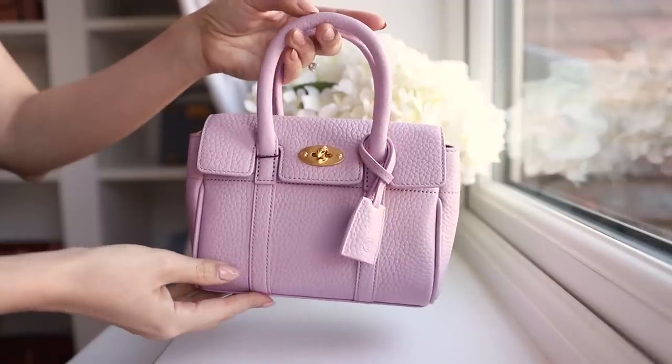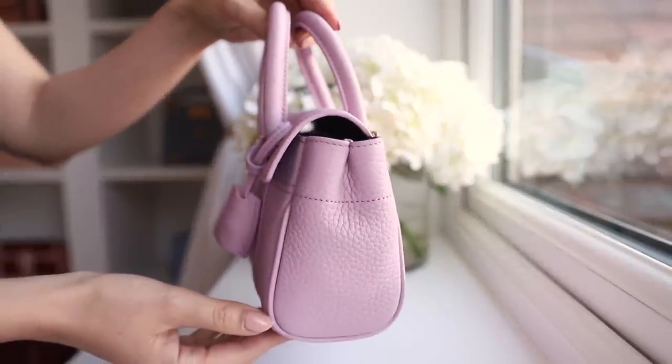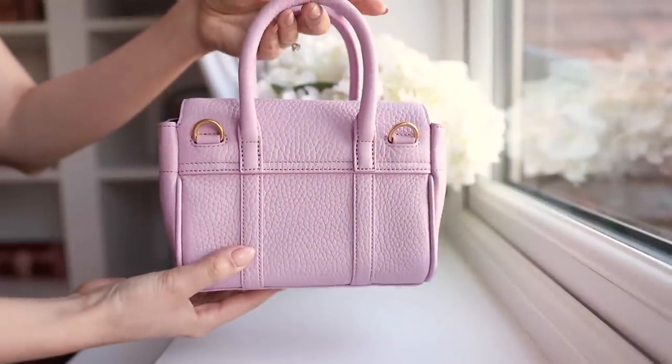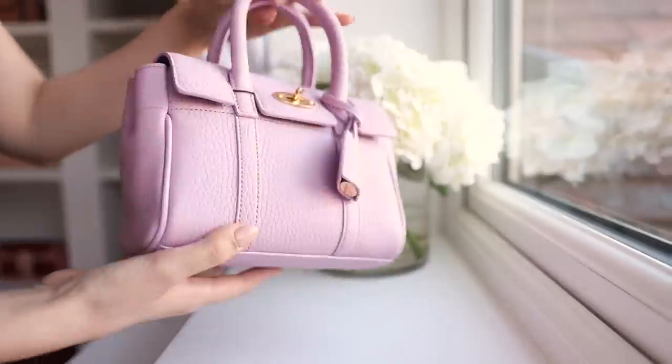So it is a full leather lining. Despite that, it's actually very, very light. So it doesn't feel overly heavy at all. And you do have some card slots on the back there, which is always really nice. So you do have three in total, and then you have that Mulberry stamping right there. And again, there's no dividers or anything like that, so you can make full use of that space.